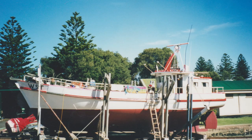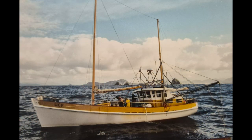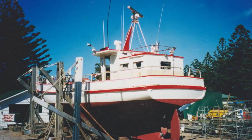But full marks to Stewart's. I've never heard a bad word about any boat they've built. I knew the Gay Morale when she sharked out of San Remo. I've seen the Jane Kerr. And there'd be others, but yeah, terrific builders if you ask me. And then the Gay Morale was the last big boat that he built here.